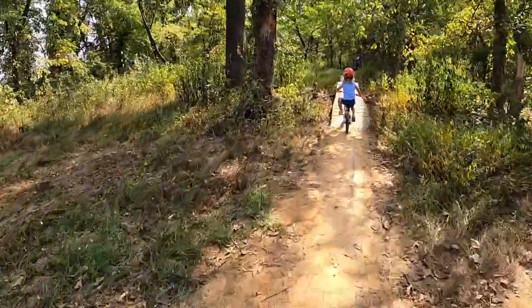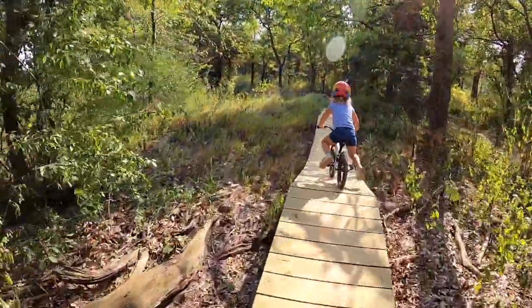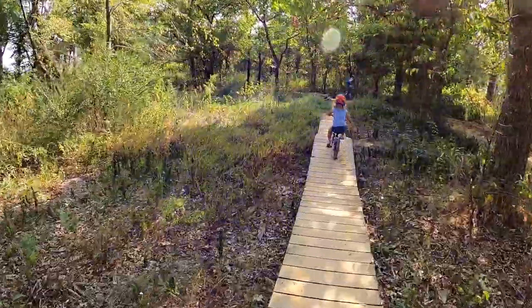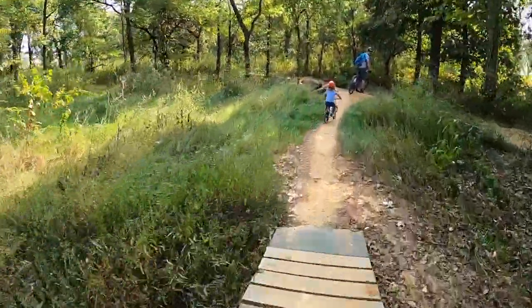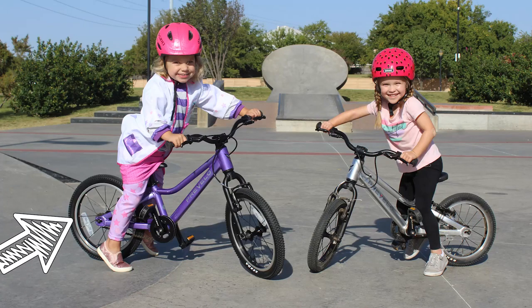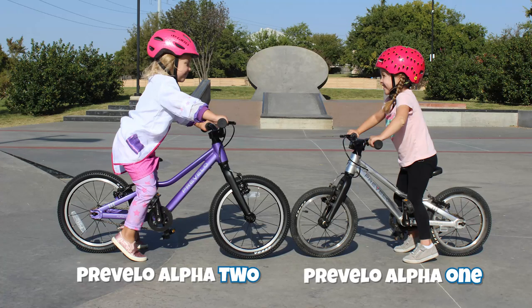While a 2-inch range of seat height adjustability is a bit narrow, the Alpha One boasts a premium quality frame and components, so while it may not last a single child too long, it will surely last through several children. If your child's inseam is over 17 inches, you should consider sizing up to Prevelo's 16-inch Alpha 2. With the seat height range of 17 inches to 25 inches, it will provide much more room for growth.